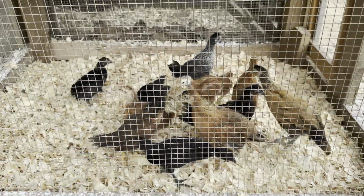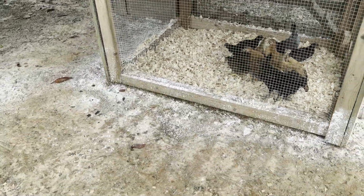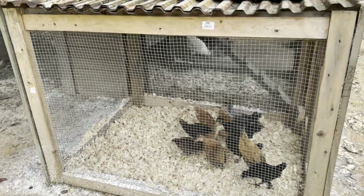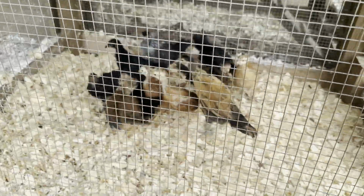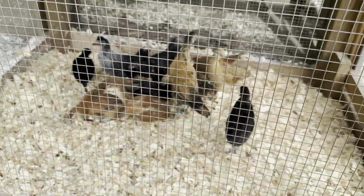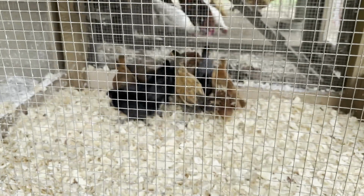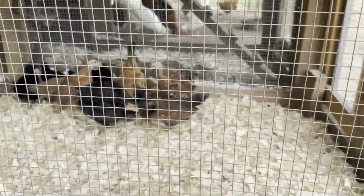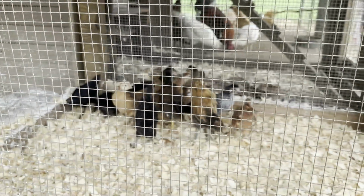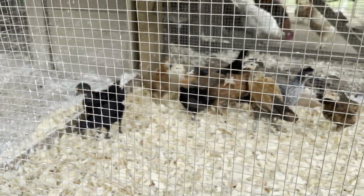So they are all in their new cage, and hubby is going to put them a little yard area out here, but they're covered so they can get under there when it rains to stay dry. They got nice clean shavings, and we're gonna bring them their water, feeder, and their feed. So they'll have plenty of water and feed in there, and y'all see they're scratching around and doing exactly what chickens are supposed to do.